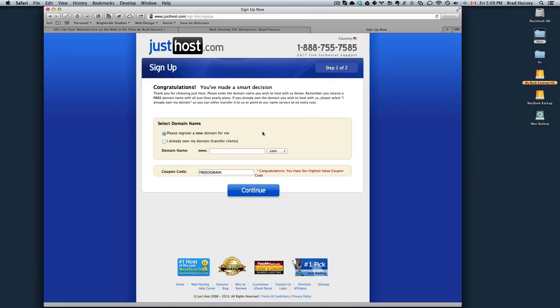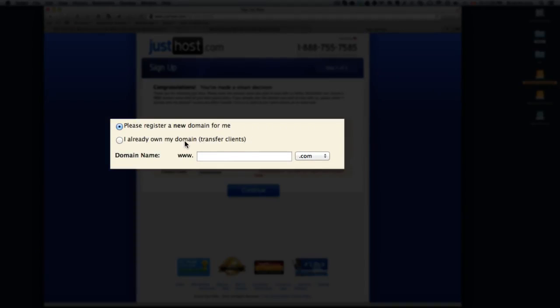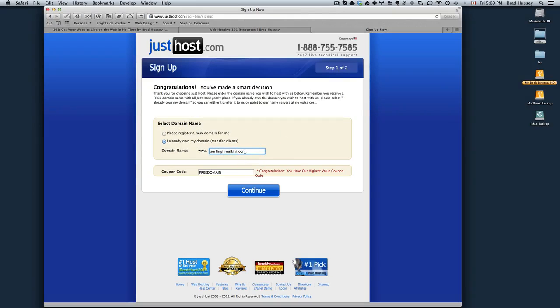If you've already purchased your domain name, which if you did that in the last video you purchased with GoDaddy, then go ahead and choose I already own my domain, and then type in your domain name. So for example, just say I bought surfinginwaikiki.com. I would choose this option, put the domain name I already own, and then click Continue.